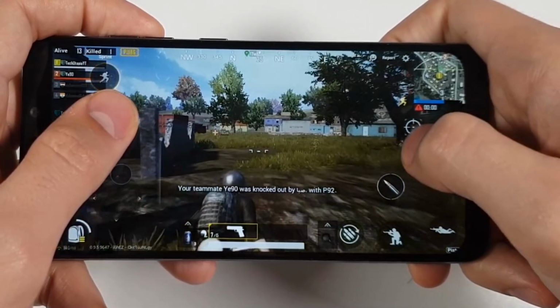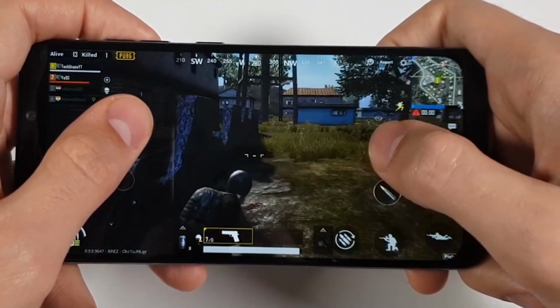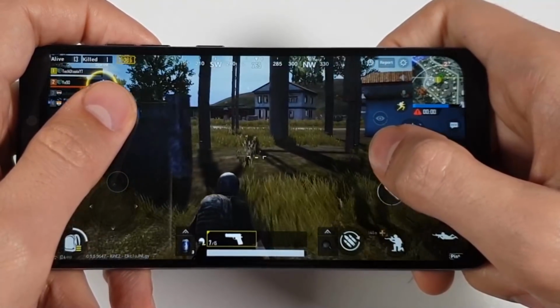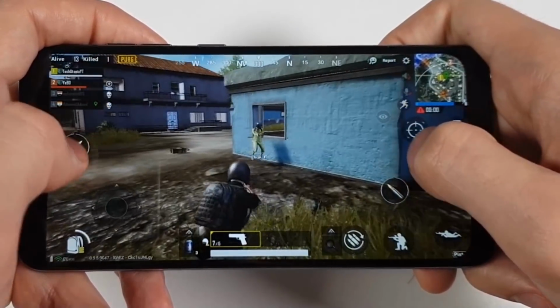What I'm also impressed by is the heating stability there. The heating, it seems that it doesn't exist anymore. If it doesn't heat with PUBG, it won't heat with the other games, man. At least that was my experience so far.